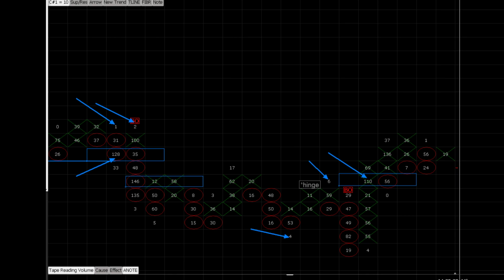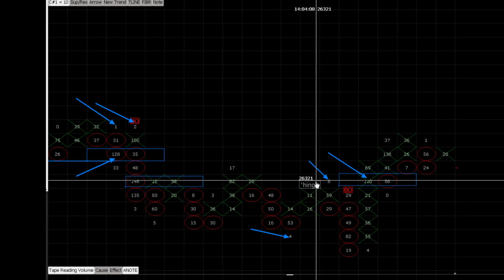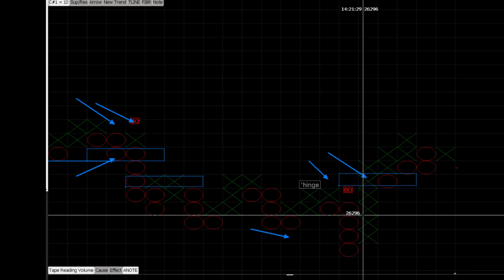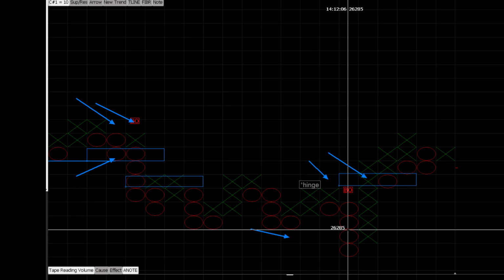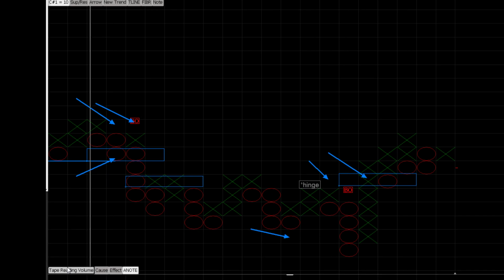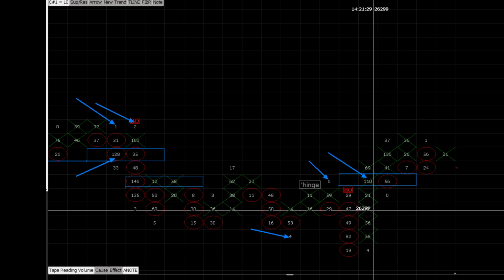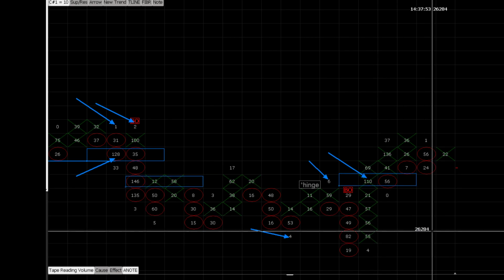Anyway, that's the review of applying Wyckoff concepts on the point and figure chart. But this is no ordinary point and figure chart. That's a point and figure chart. Alright? Now, it's not a point and figure chart. It's more than that, because you have the volume prints.